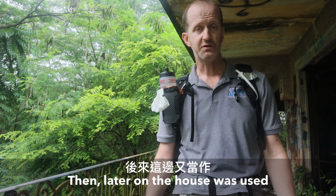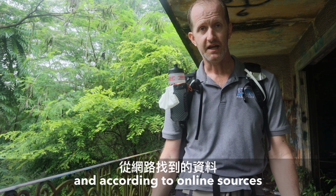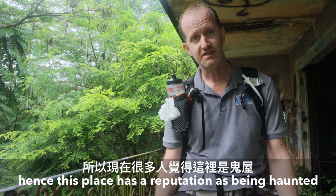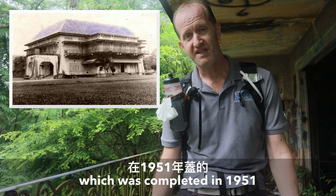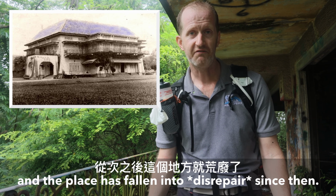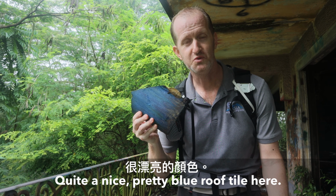Then later on, the house was used as a general's headquarters and a military hospital. Now, during the Second World War, it was actually bombed by the Japanese in 1942. And according to online sources, that bombing killed around 700 people. So hence, this place has a bad reputation as being haunted, which probably keeps quite a few adventurers away. It was known for its distinctive blue tiled roof, which was completed in 1951, but the roof was destroyed by a fire in 2006, and the place has fallen into disarray since then. But if you look around, there are lots of the roof tiles still lying around. Quite a nice, pretty blue roof tile here.